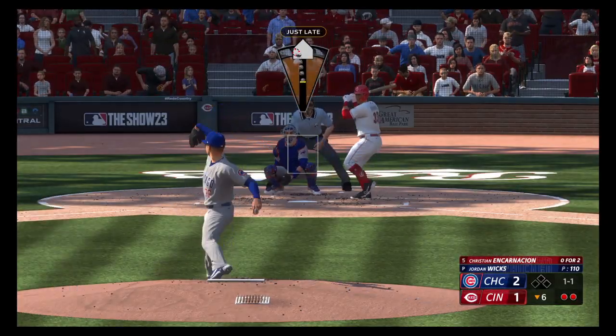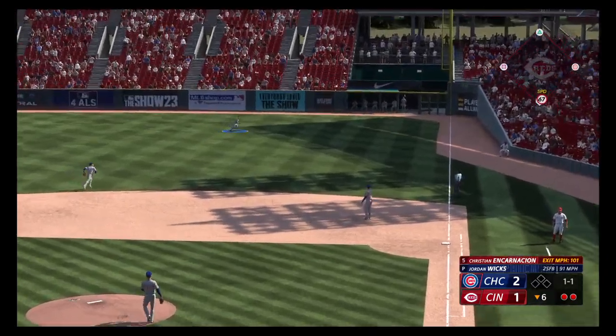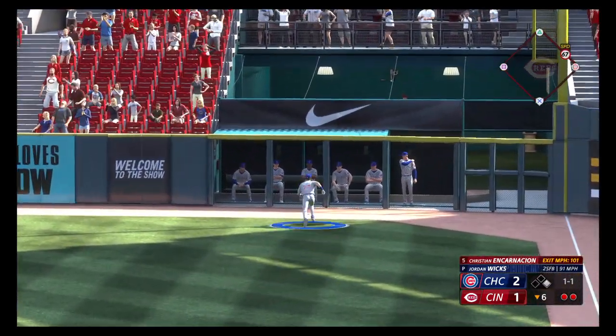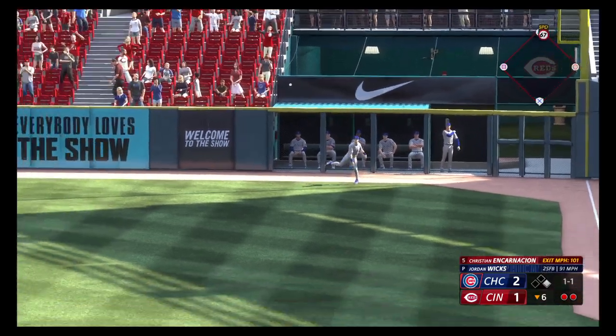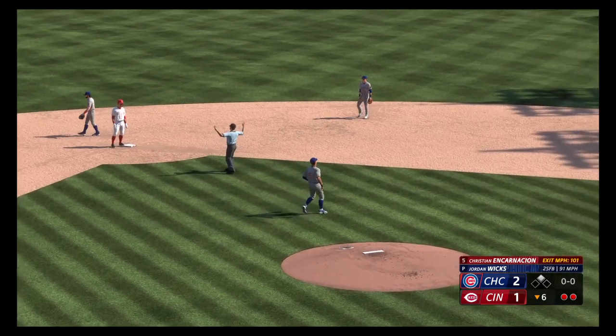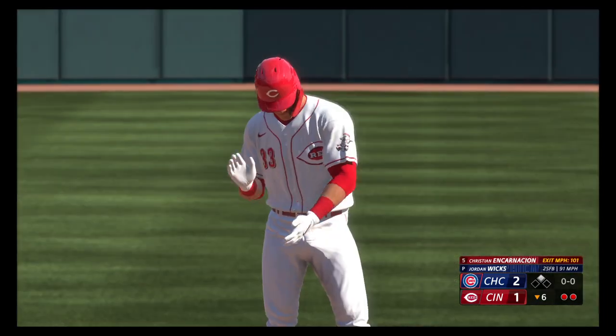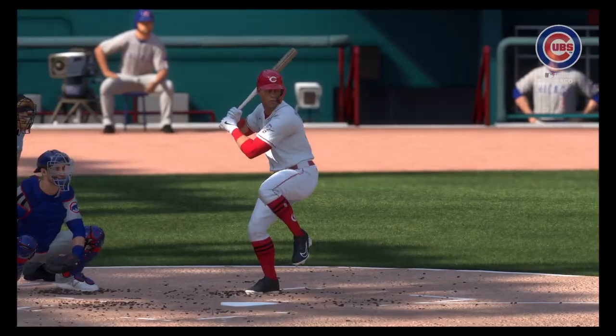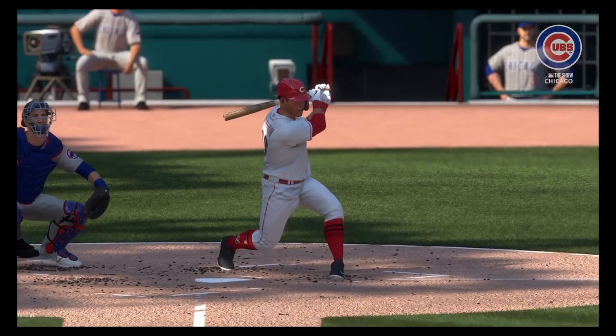The 1-1. This one smashed down the right field line. Can't get there, and now maybe extra bases. And the double puts the tying run in scoring position with 2 away. I'm sure he feels really good about that one. Loud contact leads to the double. I mean, you could tell it had extra bases written all over it as it jumped off of his stick.